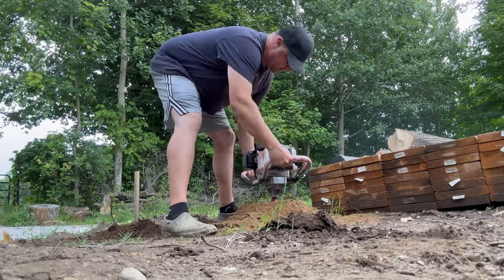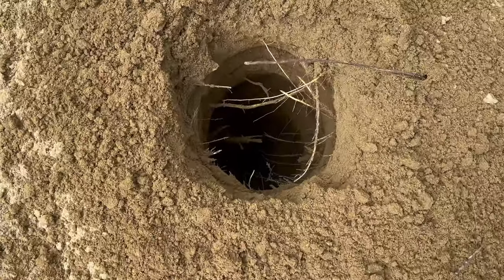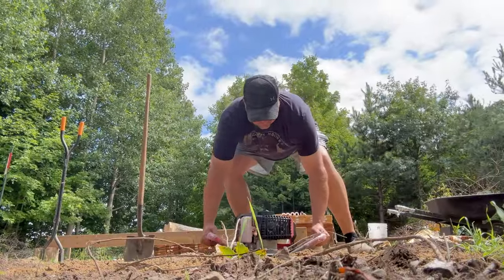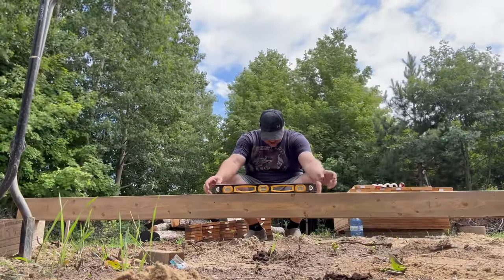I used an auger that I have to make these holes, and the rest is just putting in a bunch of piers, mixing cement, putting in piers, mixing cement, and it was a couple of weeks of doing that over and over again to get it to where I can start building the floor.